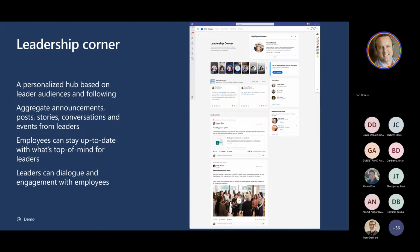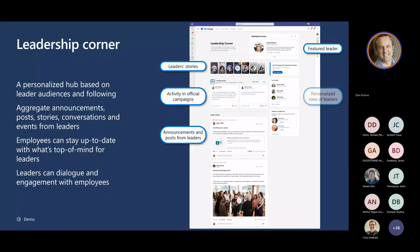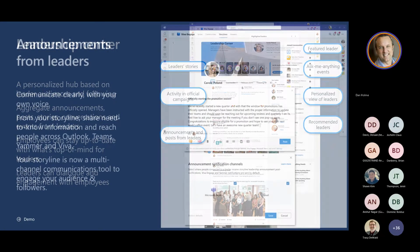For example, Leadership Corner. Leadership Corner, as I mentioned, is a personalized hub for an employee to tap into and engage with their leaders. You'll see the leaders that are right for you based on the audiences you are in and the leaders you have chosen to follow. And on Leadership Corner, you can stay up to date with what's top of mind for your leaders by seeing their stories and posts, even seeing those grouped around topics and campaigns. And leaders can foster two-way dialogue and engagement with employees. Sorry, I forgot to build this as I went here, but we talked about all of those things there.